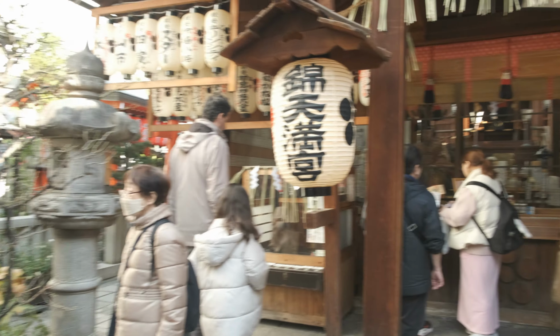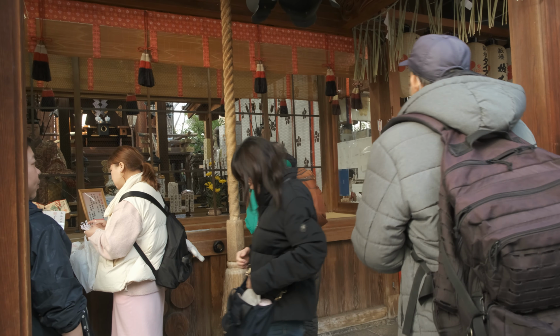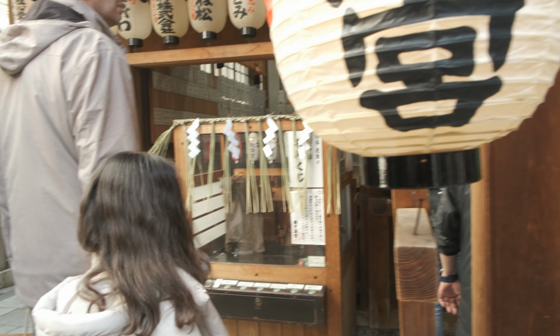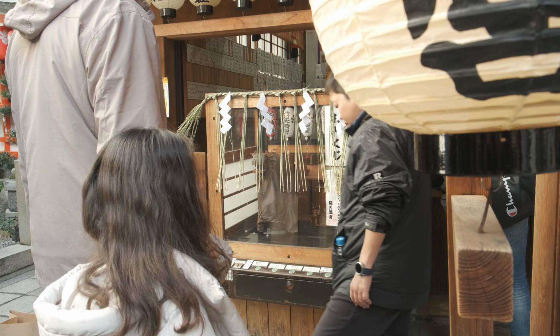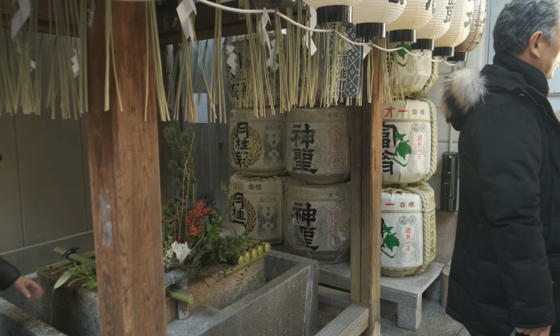Now, for those that don't know, the way to pray at a shrine in Japan is to put a coin in the box at the front, ring the bell, bow twice, clap your hands twice, pray and make your wish, and then bow again. There are then these little fortune boxes that you can get your fortune told at, and it's really fun, actually.